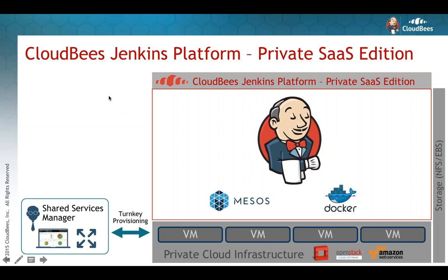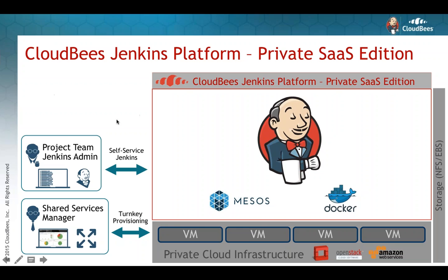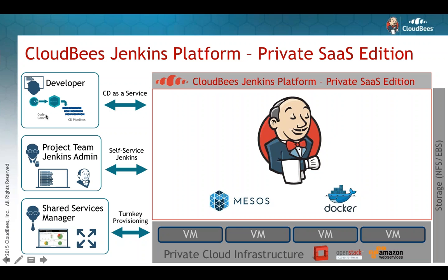So what this does is for the shared services manager, the shared engineering services team, it gives them a way to easily provision this whole CloudBees Jenkins Platform Private SaaS Edition on top of their private cloud. For the Jenkins admin, for the project teams, it gives them self-service access to a Jenkins environment. They just click a button and they can get a new Jenkins environment spun up. And then for the developers, they really get to take advantage of CD as a service to be able to very easily build CD pipelines and run them whenever they're checking in code to really help them focus on what they want to do, which is writing code, and not on all the back-end process of implementing continuous delivery.